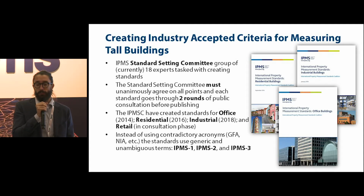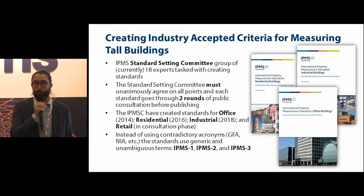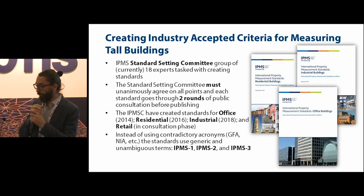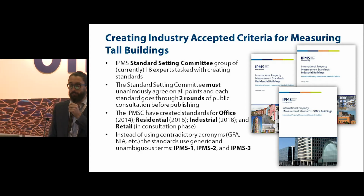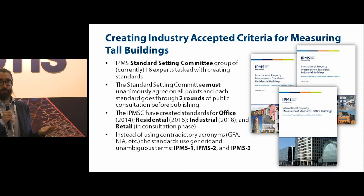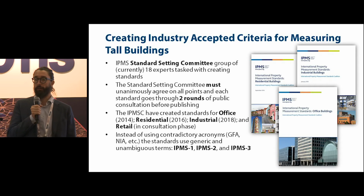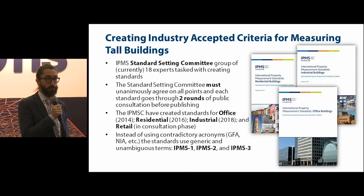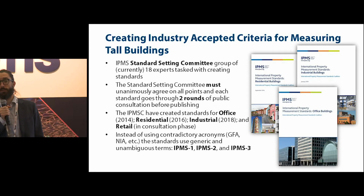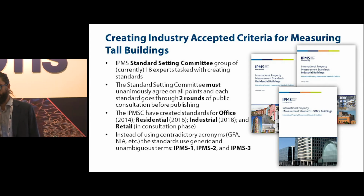After a standard is created, it goes through 2 stages of public consultation, so to make sure that it is accepted at least by the industry and all the different aspects are taken into account. And at the moment, we are in the second phase of the public consultation for retail offices, retail buildings. So we started in 2014 with office buildings, now residential, industrial buildings, and now retail.